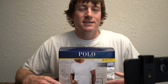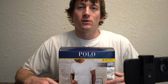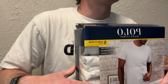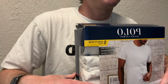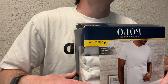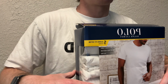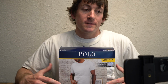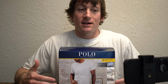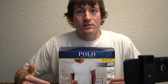Anyways guys, thus concludes today's review. We looked at the Polo Ralph Lauren cotton crew neck t-shirt pack of 5. I picked these up at Dillard's, $69.99. Expensive for undershirts, yes, but pleasantly surprised. Good to go, I think, is the best way to summarize this review, because I was expecting the tail of these undershirts to be short, them being a large.